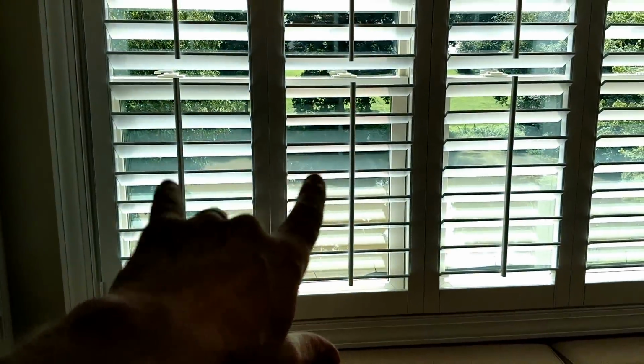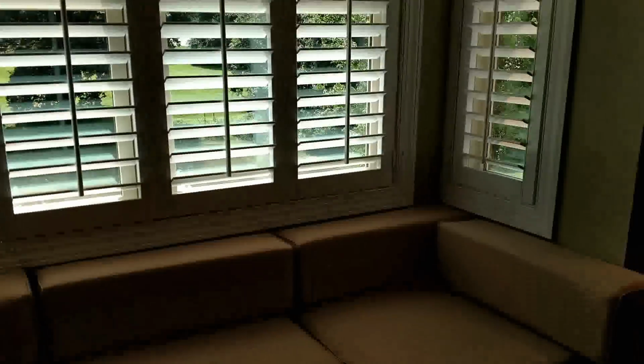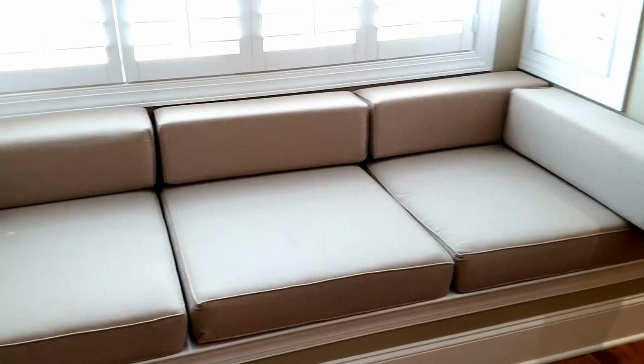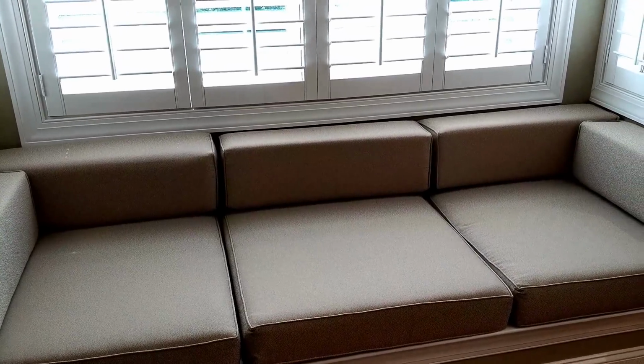If you've seen any of our videos, you know how much we like our window seat. And they put these great shutters on here, these real wood blinds instead of the faux wood. This is a great congregating place. You've heard me talk about it, but we have 2 in my personal house, and the kids are on it. We're on it all the time. And so are the pets. So are friends and in-laws and everyone else.